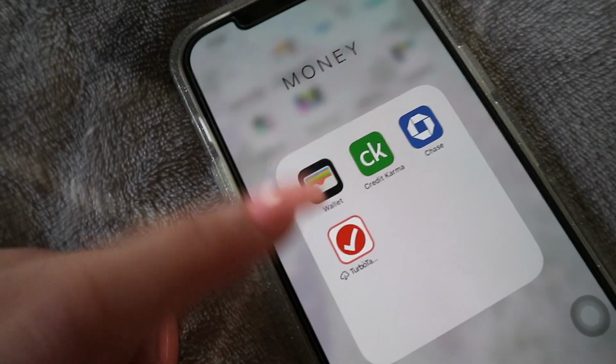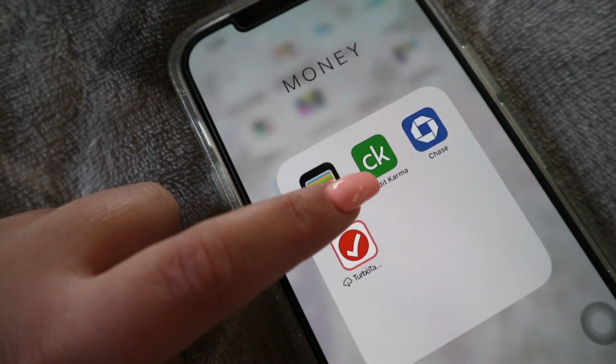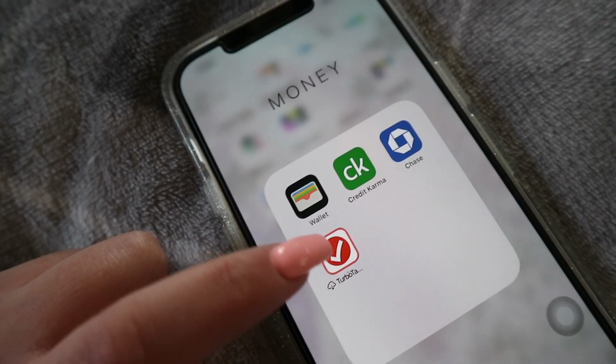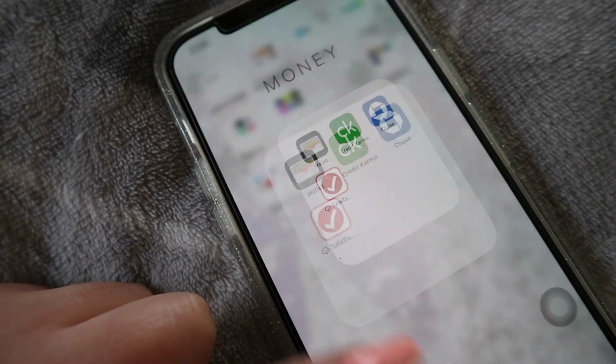Then I got my money folder, so I have my wallet because I use Apple Pay a lot, Credit Karma to check my credit score, Chase because that's my bank, and TurboTax. And I only use TurboTax during tax season, like to file my income taxes. It's really handy to have.